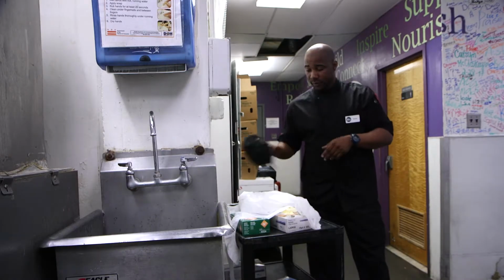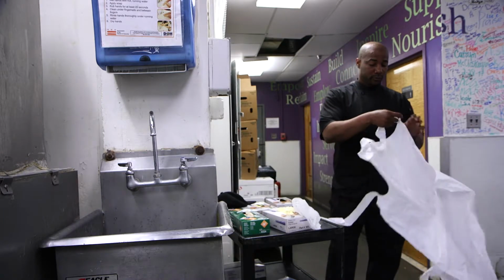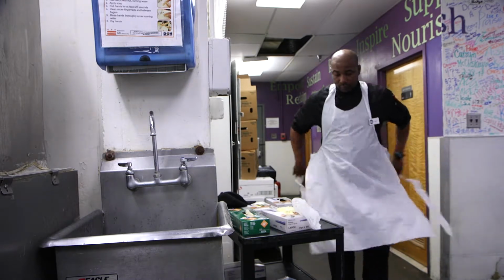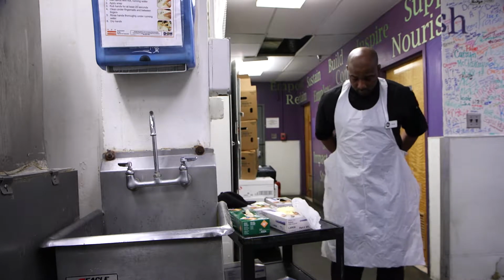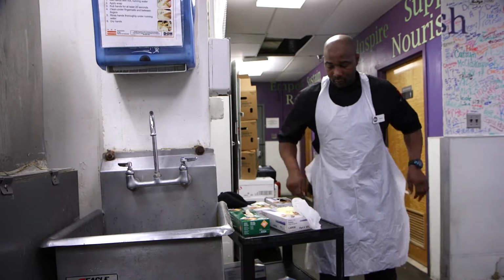First we're going to put this apron on. And if your hair is short enough, you can wear a hat. Otherwise, you have to put on one of these. It's a hairnet.